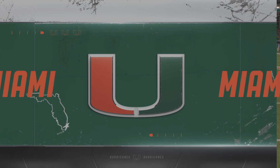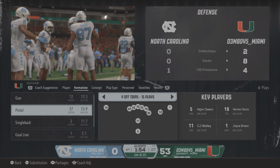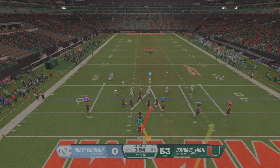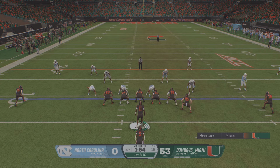We've reached a 2-minute timeout. In all likelihood, they could just run the clock out. We'll see if they want to rub a little salt in the wound. They are backed up, tough field position. The drive starts from their own 9-yard line.